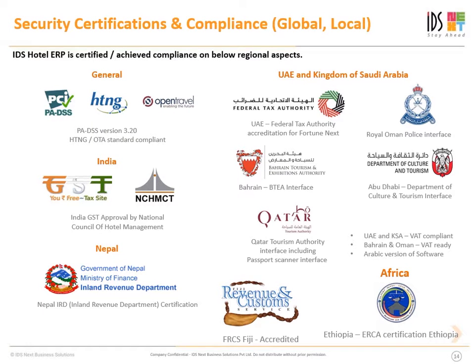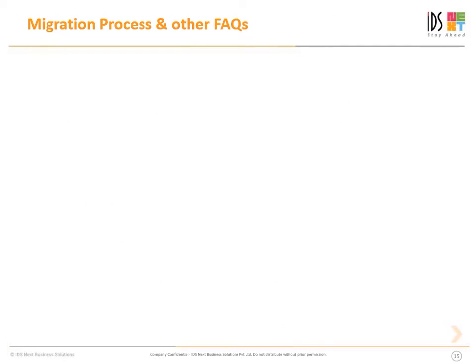And when it comes to statutory certifications and compliance, as you can see, we have it all across each one of our regions. I'm sure by now you have understood how an all-in-one solution provider can help you in growing your business. Nothing pains me more than giving you a solution, but after some time you are still clinging on to your problems. Let me make this easier for you by explaining the migration process.